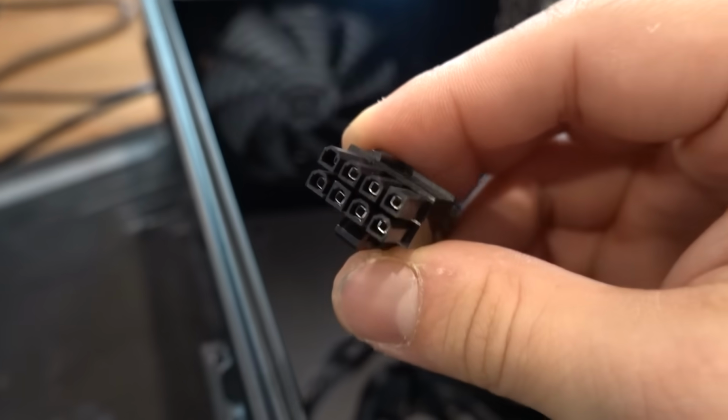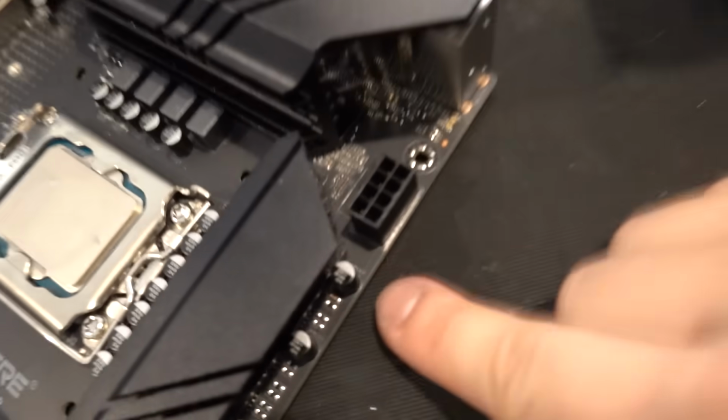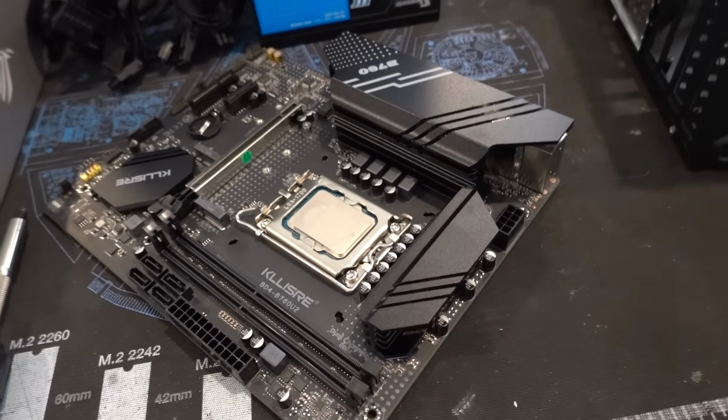That's obviously bad because the pin layout on the cable is wired differently than the pin layout on the CPU connector. So the second Lyle turned on the system, the 12-volt power from the power supply actually went to the ground on the motherboard connector, and just like that you get a short, it's 4th of July, boom, you're done.